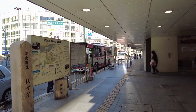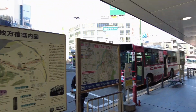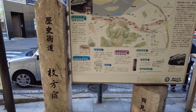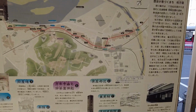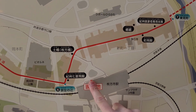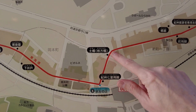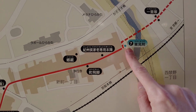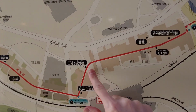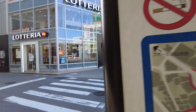So here's another bus stop. So they got two sides for the bus stop. And then this is the map about Hirakata-juku, the historic area. And so actually I think we're gonna walk around, let's see, we're here. So I think we might just go over here and then cross over, and then we'll end the video right here. So we'll do a little walk here on this side. Actually, I think we'll go up here on this street here. But anyway, this is how we're going to end our video today.